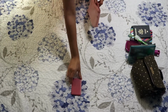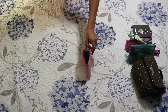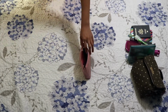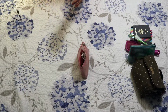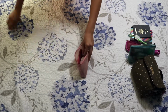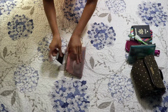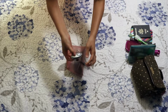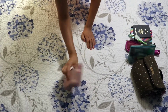I have battery packs for my phone, and my Apple Watch, and my Apple Watch charger, my phone charger, and the charger for the battery packs, my memory card for my camera, a personal alarm. You just pull that tab and it makes a noise, and it has a flashlight. That's it for that little baggie.